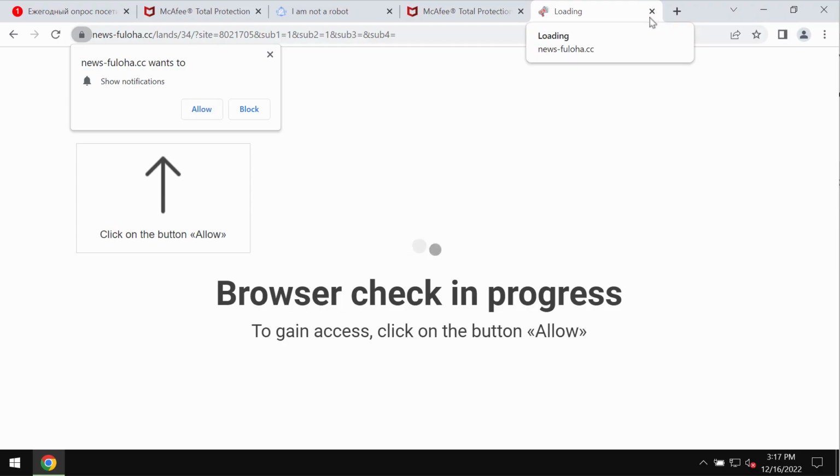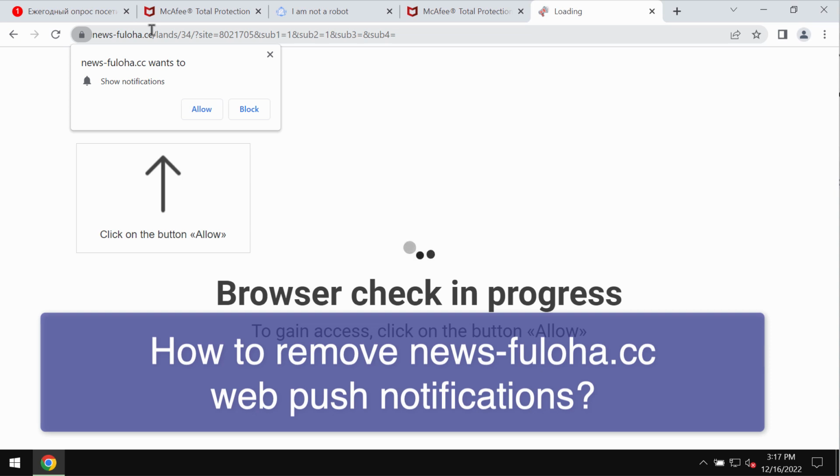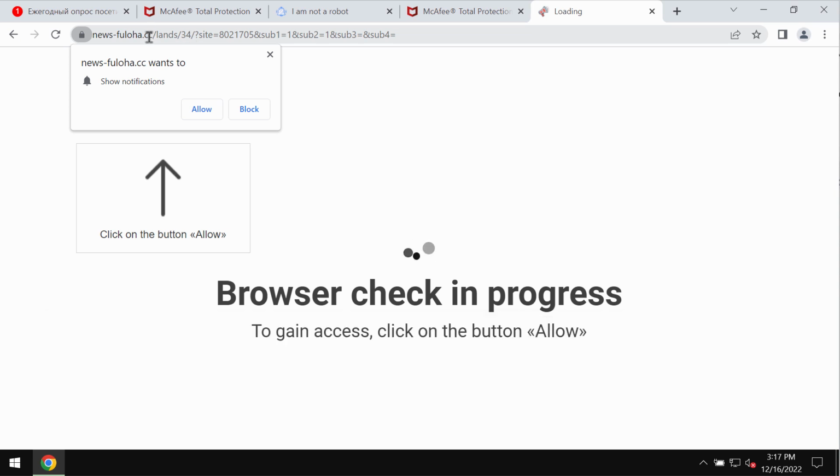In my video guide, I will give you instructions that will help you to get rid of the pop-up windows that are associated with the site News-fuloha.cc. This site, News-fuloha.cc, is extremely malicious and very deceptive.